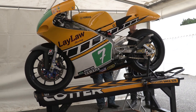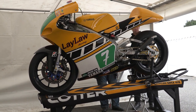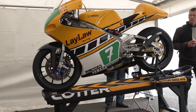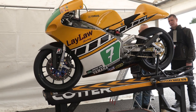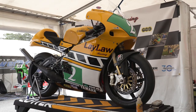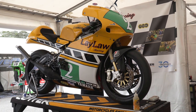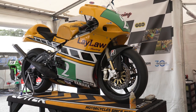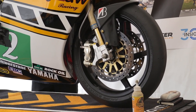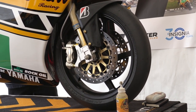We've now moved across the way to the Laylaw Racing Pit. Laylaw Racing tend to campaign the smaller machines, and this number 7 is Adam McLean's 250 Yamaha. And number 2 is Ian Locker's bike, which is a similar machine, the 250 Yamaha. And that's what stops it, we hope.